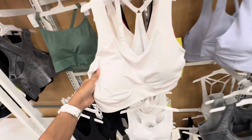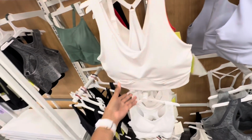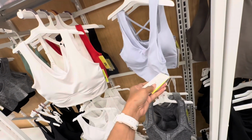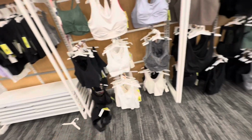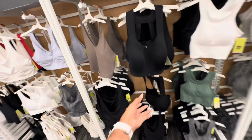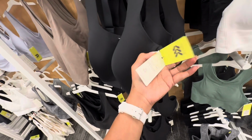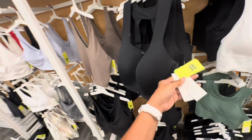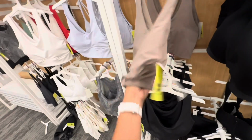I like this one. I like this stretchy material. This one is $24. This is a pretty color. Pretty lilac. $24. They also have it in black and white. These are medium support. So I like these with the zipper in the front. I think these are a little bit more pricey. $30. Also lightly padded. This one is nice.